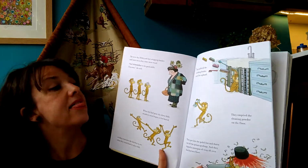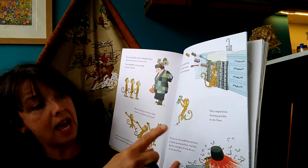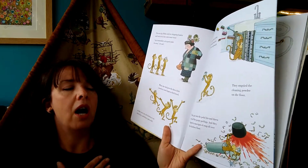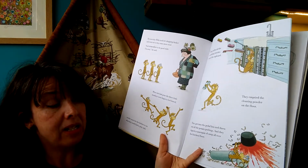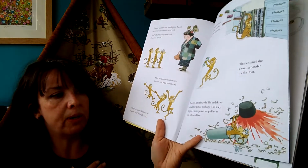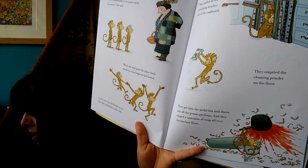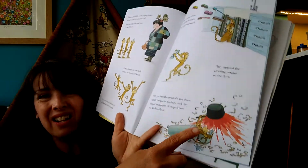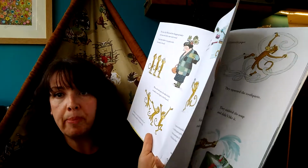Well, they pulled all the scrubbing brushes out of the cupboard. They emptied the cleaning powder onto the floor. And oh my goodness gracious me. They got into the pedal bin and they threw out all the potato peelings and they tipped a saucepan of soup all over the kitchen floor. Dun, dun, dun. That is really naughty, isn't it? Look at that. And actually, that's quite dangerous, isn't it? What could have happened? Exactly, they could have burnt themselves.